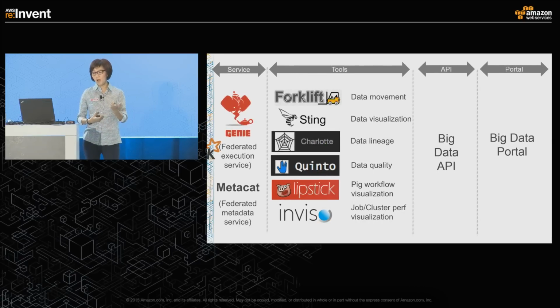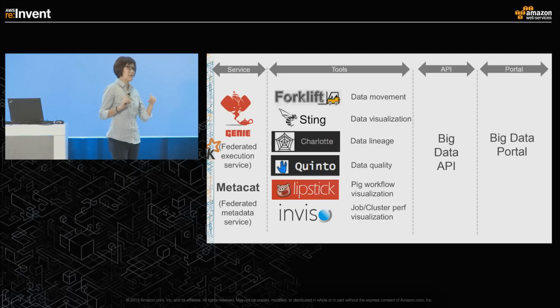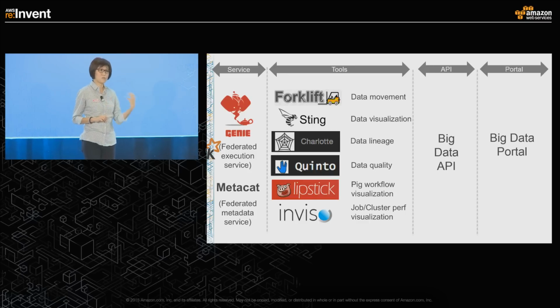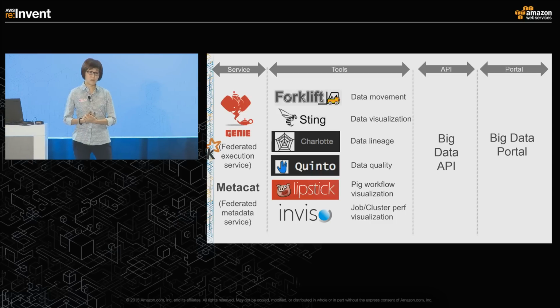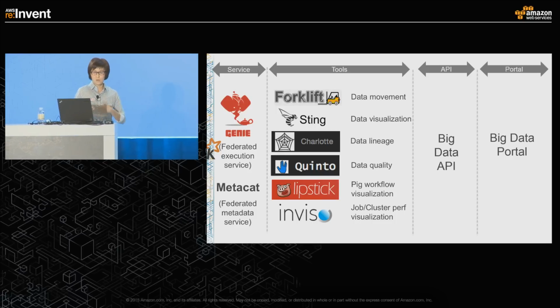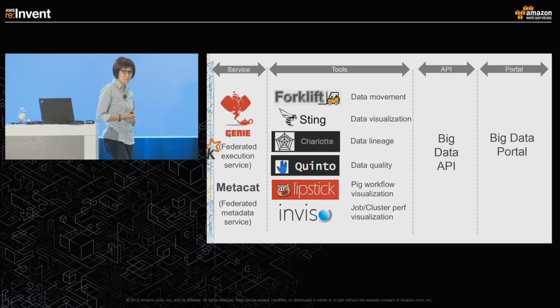Then on top of the tools layer, we built an integrated API layer. That layer is actually a Python library that allows integrated access to all the tools and services. We use that API from our external scheduler to schedule jobs in our system. And we also have a one-stop-shop big data portal built on top of that API that allows our users to do interactive querying or access to our tools and services.